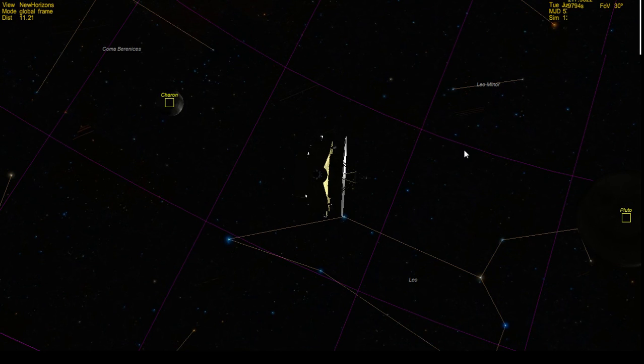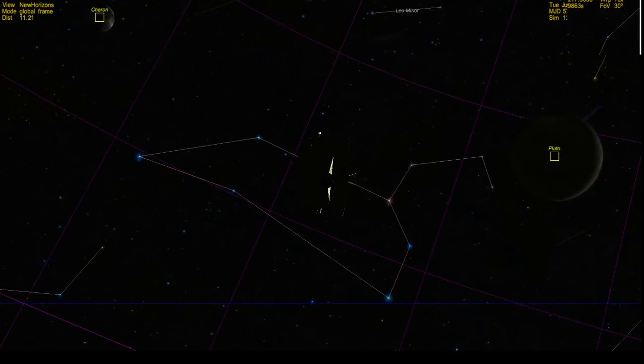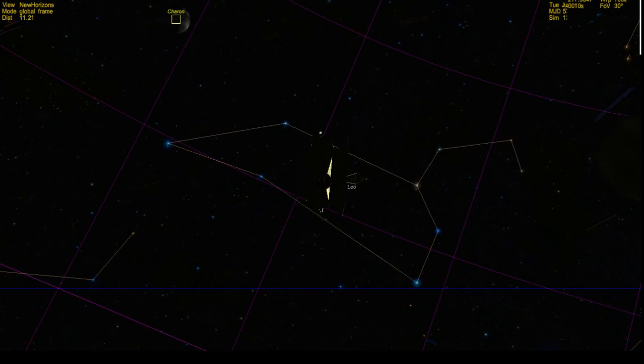And 5, 4, 3, 2, 1. And that's our closest approach to Charon. We're 29,200 kilometers away. And as soon as it started, it will end. We'll zoom past Charon too, and the rest of the system. Far, far away we will go.